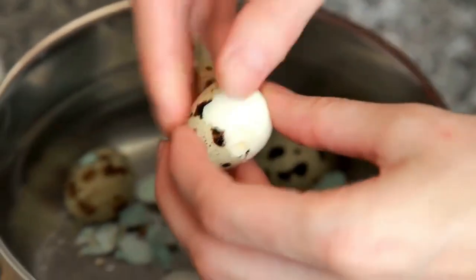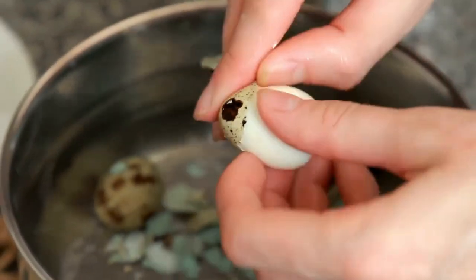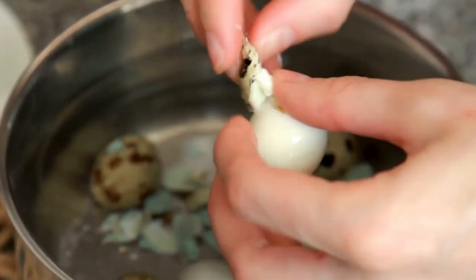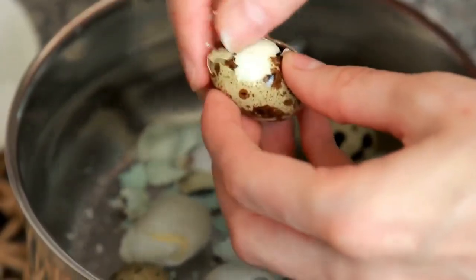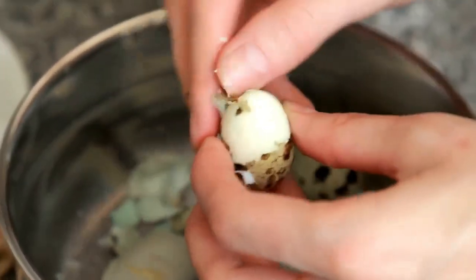Now let's get started. You need 1 cup of rolled oats. I just get the regular grocery store rolled oats for them. So I give them 1 cup of rolled oats. I combine half a cup of black oil sunflower seeds. This will give them the protein as well as the oils and fats that they need.